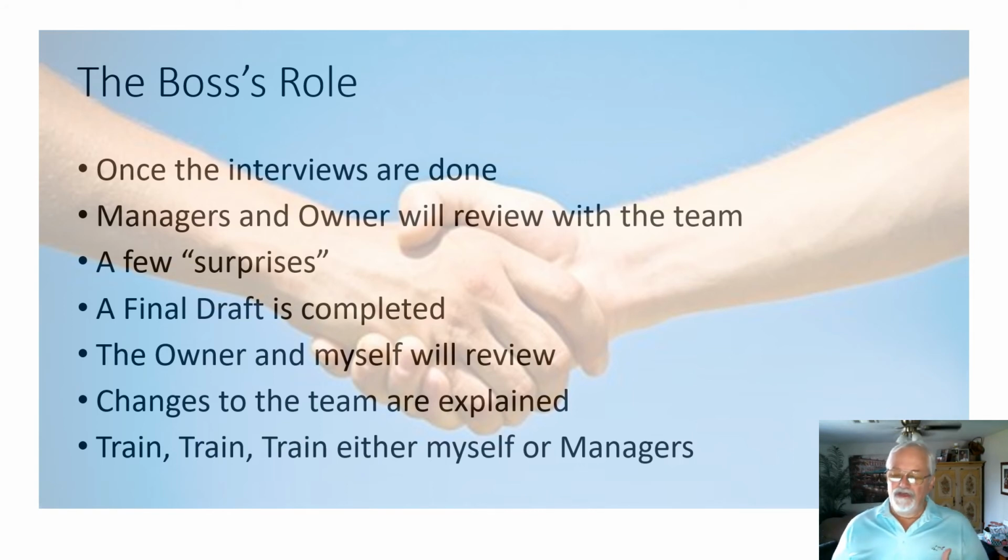And then you, as the owner or the manager, we're going to sit down and go through the information gathered from the interviews, and we're going to go over that with you and the team all together, sit in a room and review what they said. This is what we do. This is the step to get your input into what they're doing every day.